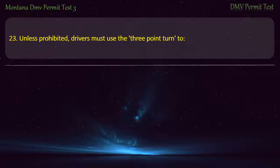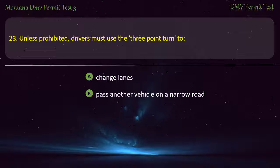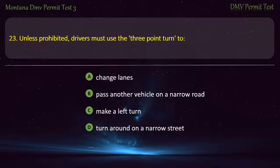Question 23. Unless prohibited, drivers must use the three-point turn to change lanes. Pass another vehicle on a narrow road. Make a left turn. Turn around on a narrow street. Answer. Turn around on a narrow street.